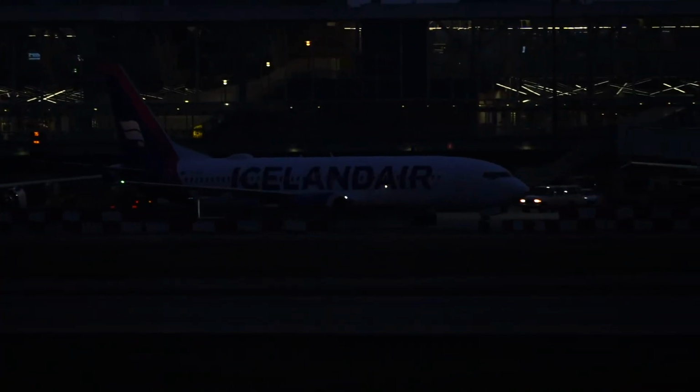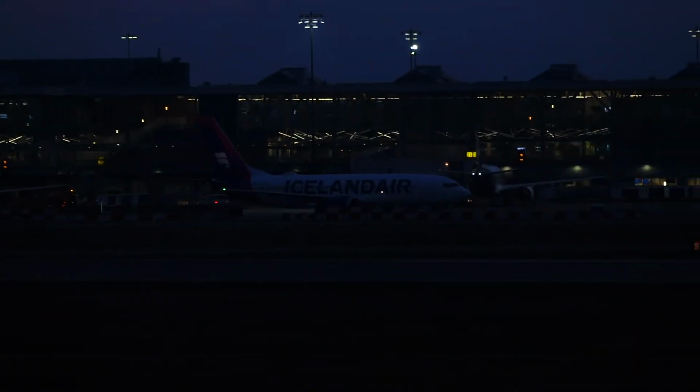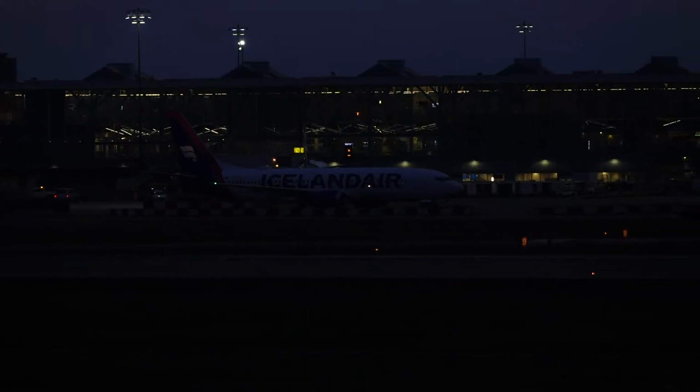Iceland Air. It just arrived after 7 hours and 30 minutes airtime. Nice to see it moving on its own steam. We usually see it being towed. So, getting dark though, right? Getting quite dark. See if he's going to pull in.